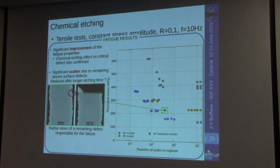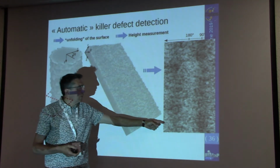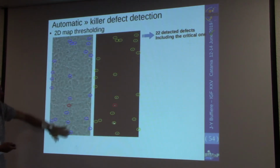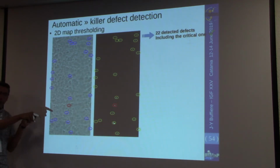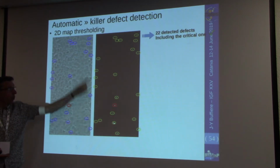Now, if those samples fail from those defects which are rare, we decided to start looking for them in a systematic way. So I'll briefly explain that, although it's quite a complex process to do. Basically, you start from the 3D image, take the surface of the sample that you unfold, and you end up with a gray level image, which is the surface of your sample. And the gray level is a measure of the amount of material which is behind the surface. A darker area means a hole or a depression on the surface. So by simply thresholding the image, you get all the notches at the surface.